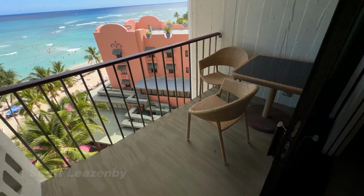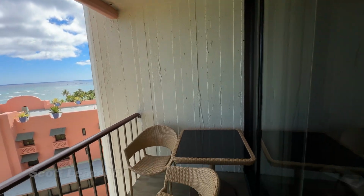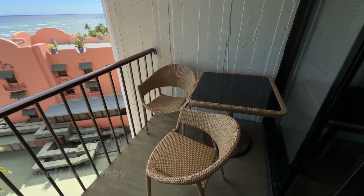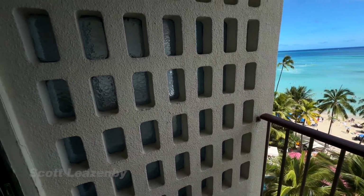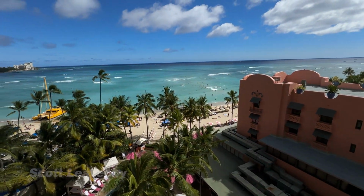So yeah, this is the balcony out here. Oh, got a bug in there. I don't want a bug in my room. But yeah, it's a private balcony, totally private. You can't even see the neighbors here. And the view is just epic.